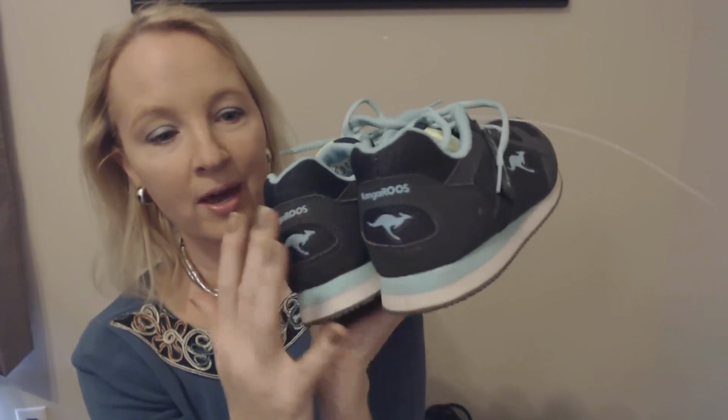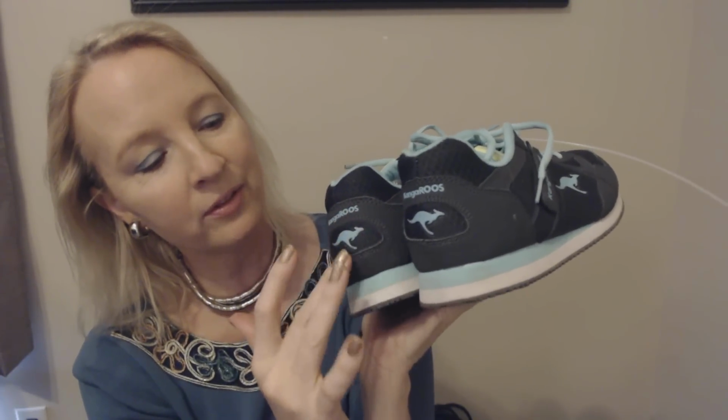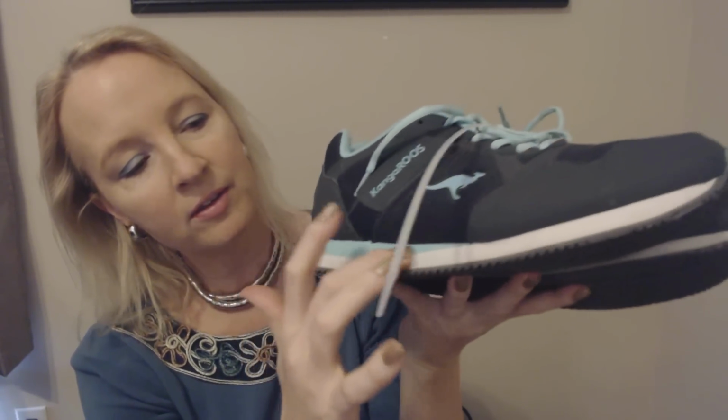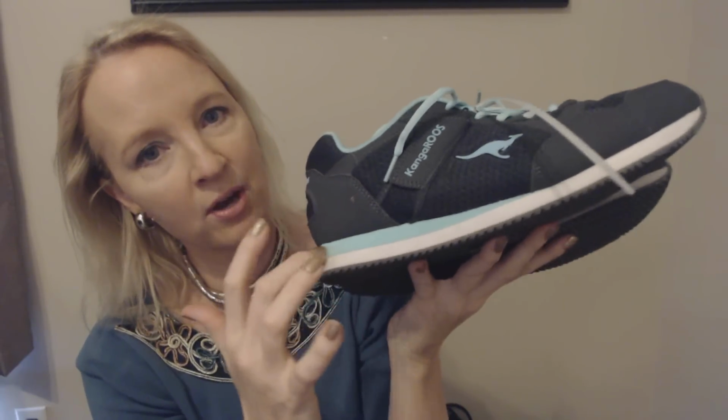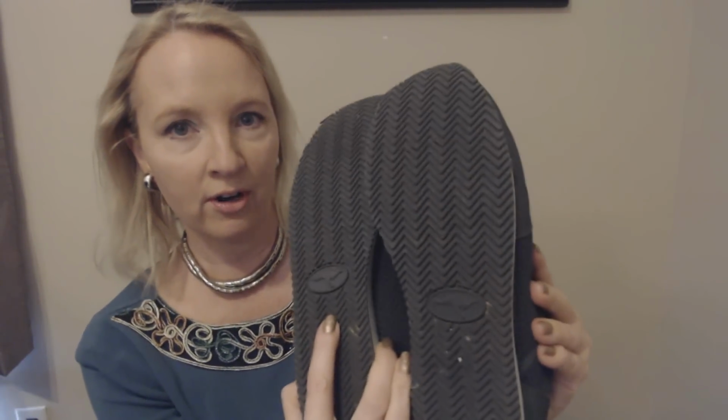And then on the very back, we have kangaroos again, the little name and the logo. And the sole down here is the same color blue with white underneath that. And the soles are dark gray, just like the shoes. So I just thought that was kind of cool.